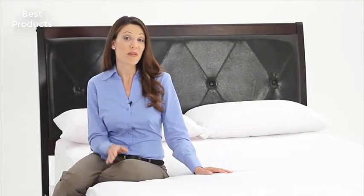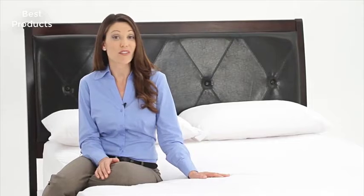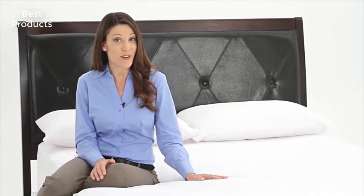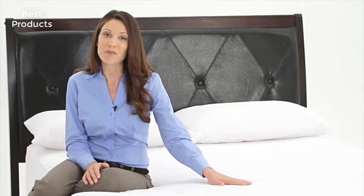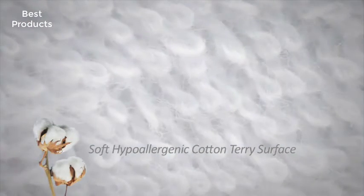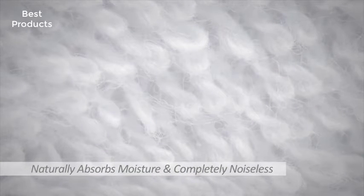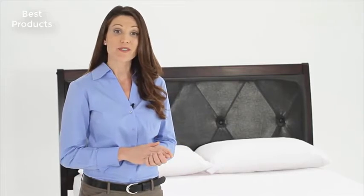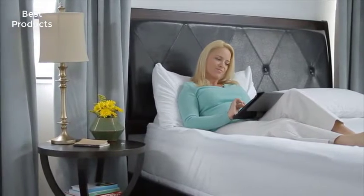Each component of our premium mattress protectors was carefully designed and constructed to offer optimal benefits to the sleeper and the sleep environment. This begins with our use of premium cotton terry for the surface material, made up of thousands of loops, which naturally absorb moisture while keeping the protector completely noiseless. Once applied, our mattress protectors offer an undetectable layer of protection that will not change the feel of your mattress in any way.